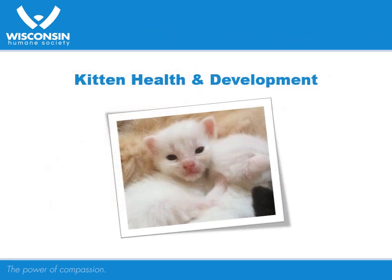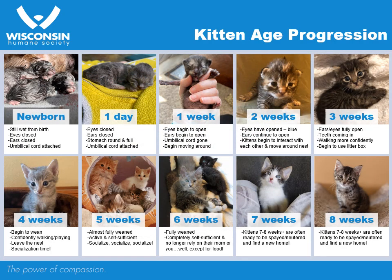Next, let's discuss kitten health and development. Kitten age progression. At birth, a kitten's eyes and ears are closed, and they typically have a section of umbilical cord still attached. Between the ages of 1 to 2 weeks, the eyes open and the ears begin to open. At 3 weeks, ears and eyes are fully open, their teeth are coming in, and they begin to learn how to use a litter pan.